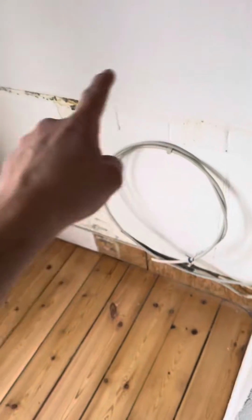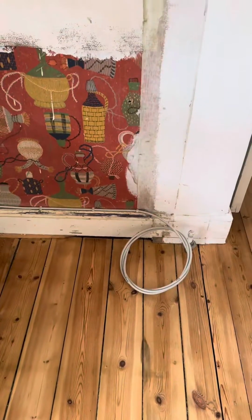All of these cables will of course be hidden behind the kitchen, but I also made this little cable because they needed an oven over here. The oven will be placed inside a cabinet that isn't here yet, shown right there. And that's it for today.